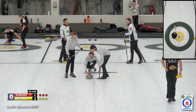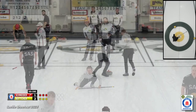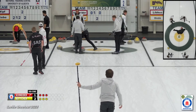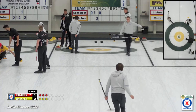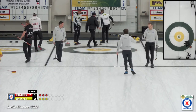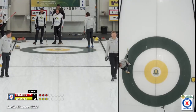Keep the blank alive. Certainly wait for a double. One rock, big roll. Catlin sweeping it, does catch the second one. Did the yellow leave the rings? The body language. Let's get a closer look here. Ooh.